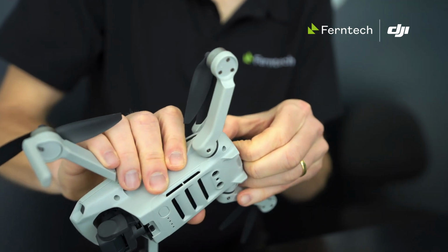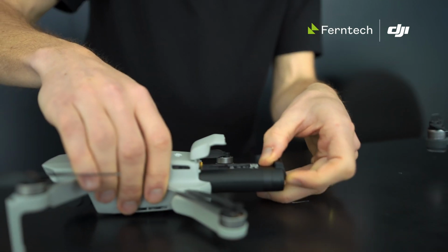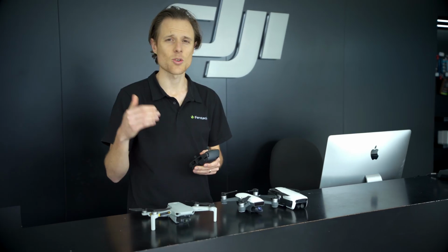We're looking forward to the official release date next Monday in New Zealand. Come to the DJI Authorised Retail Store, secure your unit now.